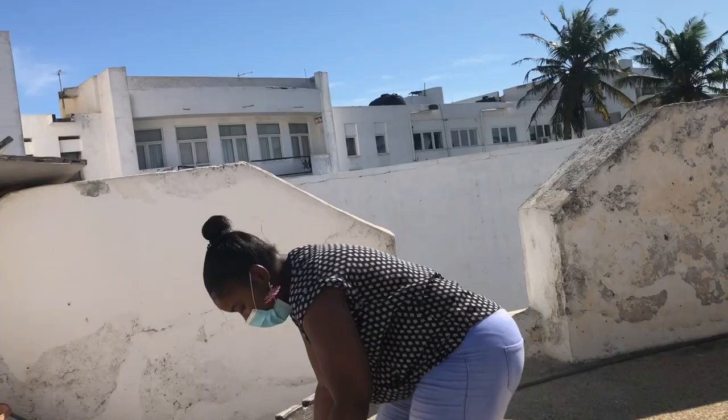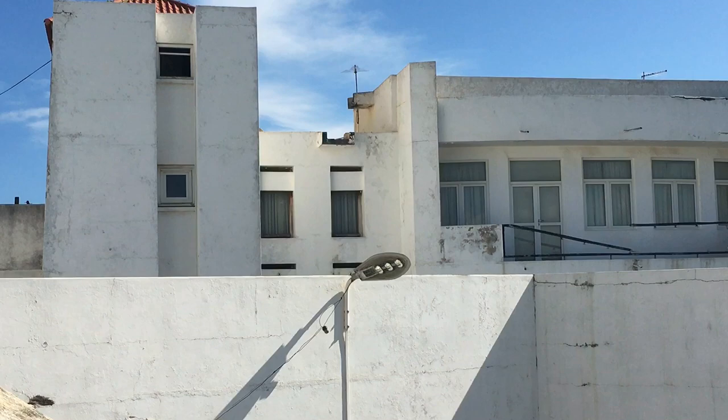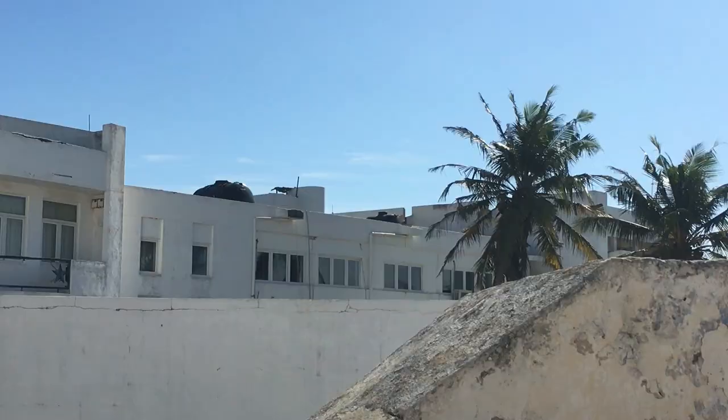So we've moved on to this place, and Mr. Sam said this building that we see here is an extension that was made by our first president, Osagyefo Dr. Kwame Nkrumah. And then as you can see, the black star that we spoke about in my previous video comes here again. That was where he used to stay, that exact location.